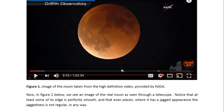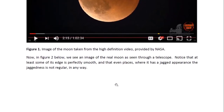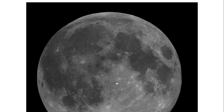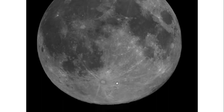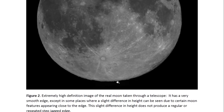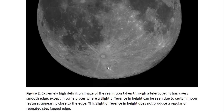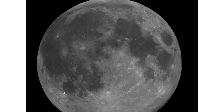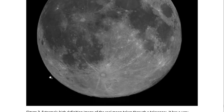This is not a circular outline. Now this is the real moon, as seen through a telescope. So it does have some slight differences in height at the edge, but it does not have the same jagged outline as we saw in that image, which was just made out of straight lines. And we're going to look at a close-up of that image so we'll be able to see the pattern.